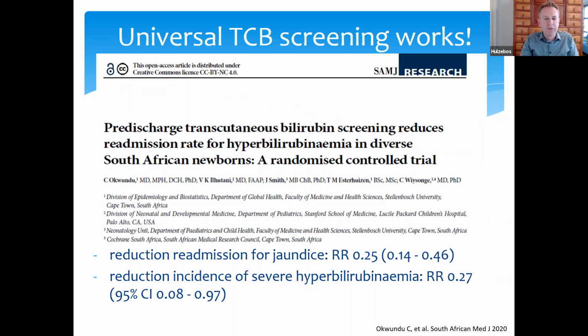The advantages and proven reliability justify the use of transcutaneous bilirubin to screen for SNH. Okundu, Botani and colleagues performed a randomized controlled trial in almost 2,000 infants to test the clinical benefits of TCB screening of healthy newborns before discharge for the outcomes of readmission for jaundice and severe hyperbilirubinemia. So they compared pre-discharge TCB screening with visual assessment for jaundice in apparently healthy newborns at a public tertiary hospital in Cape Town, South Africa.